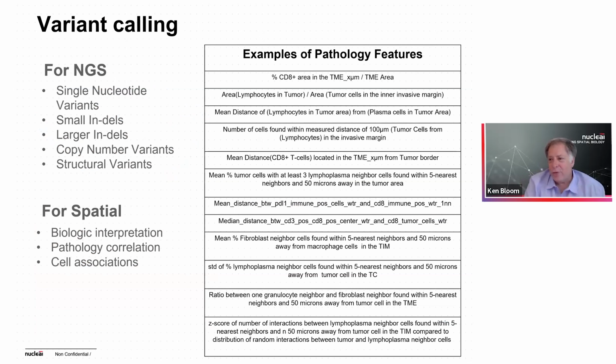So for NGS, we went through this too, for those of you that remember. When we started with NGS, really the only thing that we could identify were single nucleotide variants. Those are easy pipelines. And small indels were relatively easy too. But over the last decade, our pipelines have advanced, and now we have the ability to call larger indels, copy number variants, structural variants. Those are all relatively new, and it took many years for us to hone in on what are the best pipelines to do that.